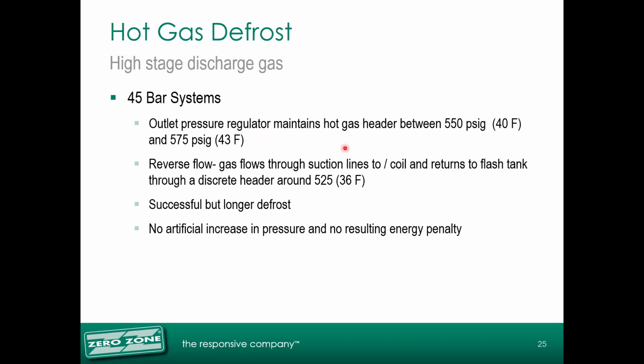We regulate that gas into a hot gas header. Typically pressures would be about 550, somewhere to 575. But notice the saturated temperature, 40 degrees, 43 degrees. Not real warm when you compare it to ice at 32 or a coil that might be running at minus 20, and you've got to get it warmed up.